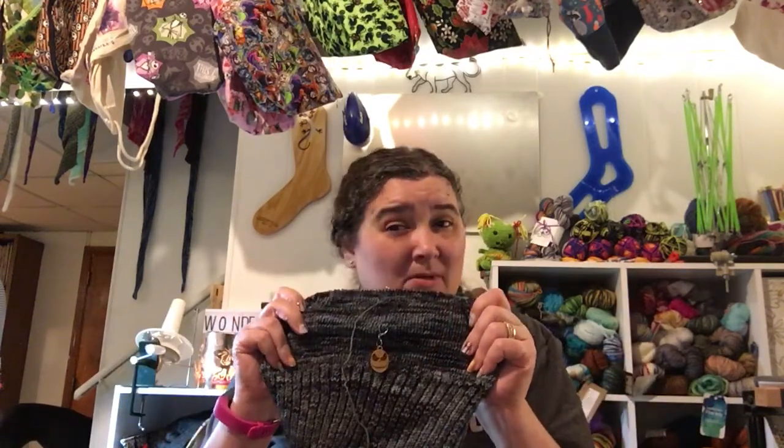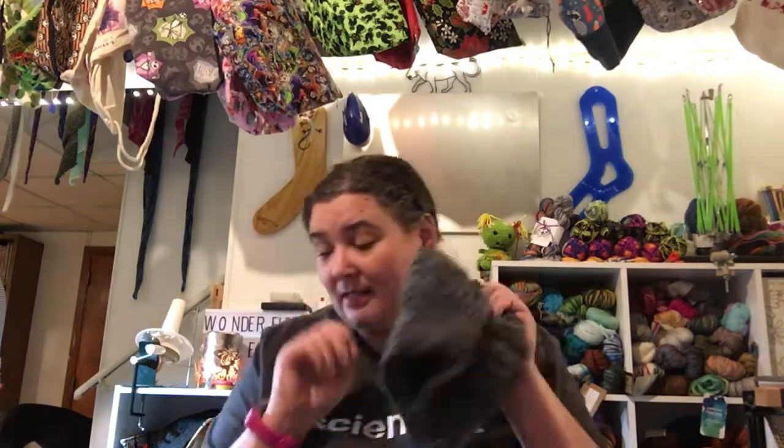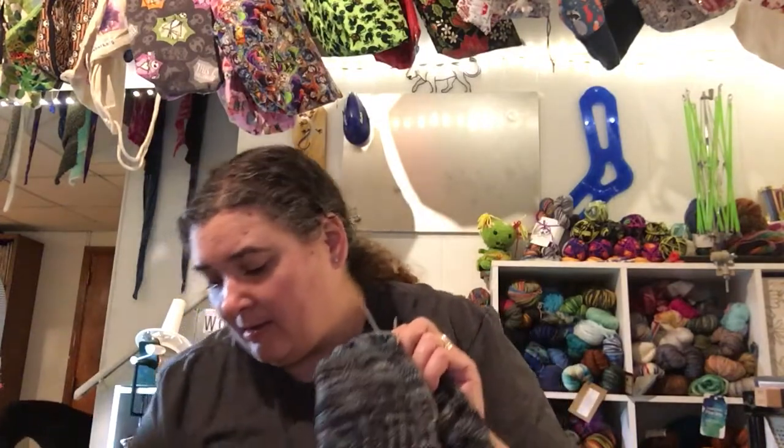And this is maybe where you saw it the last time. I don't know. I don't remember the last time I showed it. But I try and work on this at least a few rounds every night because I want to get this one finished and I want to do one for myself. I am not going to do the sock head cowl for myself.